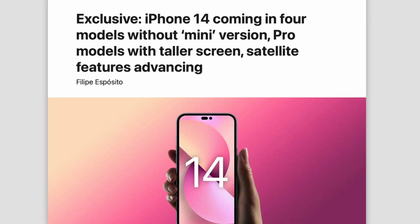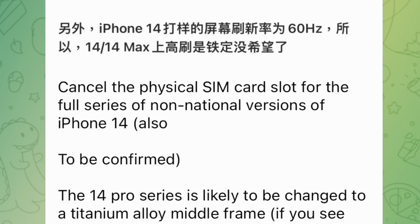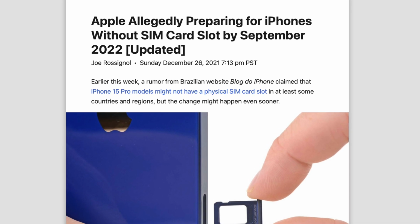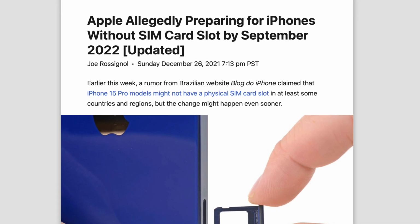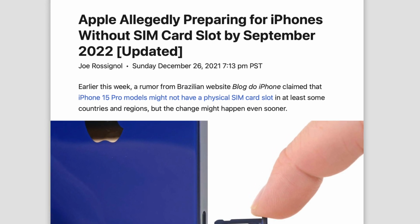Anyways, we have other details regarding the 14 series from a Weibo source. Number one, they say the physical SIM card slot might actually be going with the 14 series. This was initially rumored, but then we thought that no, this can't be the case. Clearly the market's not ready, but maybe Apple's gonna force us to move on and adopt eSIMs.